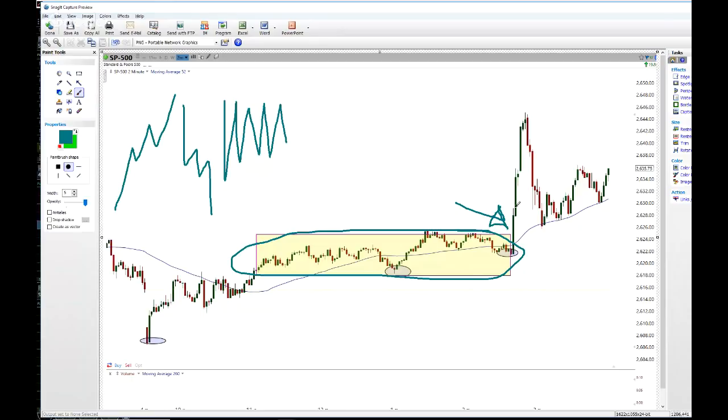And then we actually went for a nice run to the upside and then dropped back down. Regardless of what the news was for this, it didn't bother me because everything comes from the charts anyway. All I cared about was that this actually met my rules and I was happy to take it today.